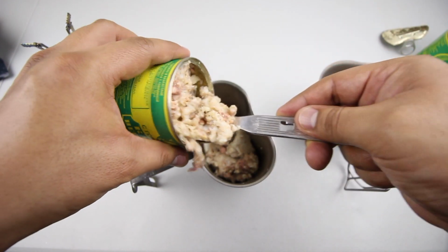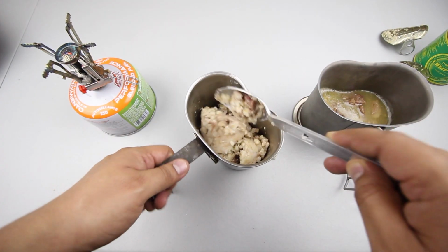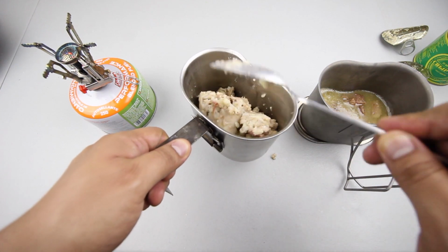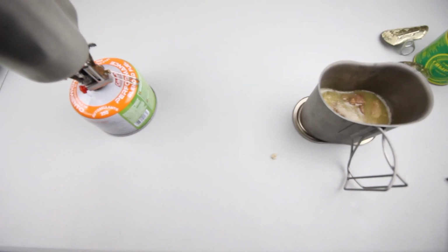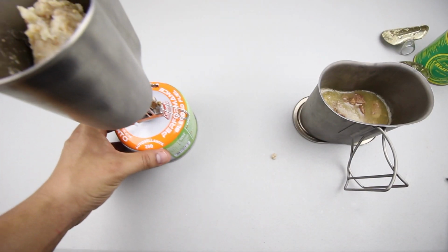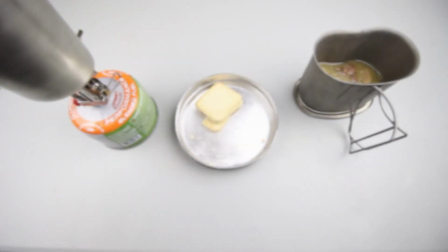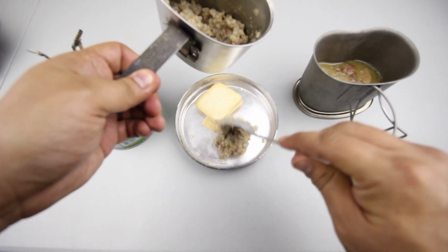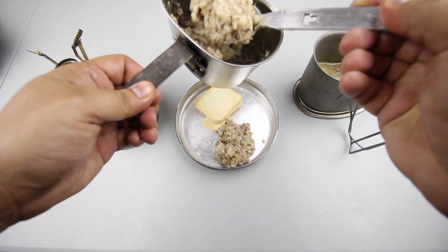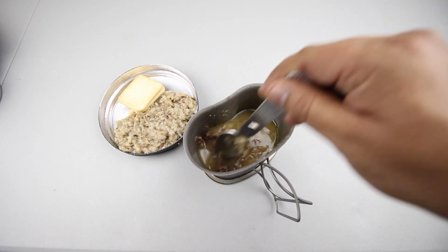You can see some of the beef. And there we have the rice porridge. Let's warm it up. And we'll come back to it. All right, so our porridge is ready. Let's get it onto this plate. All right, let's start with the stewed beef.